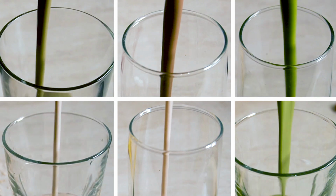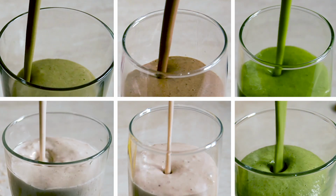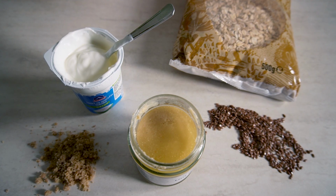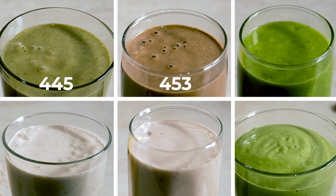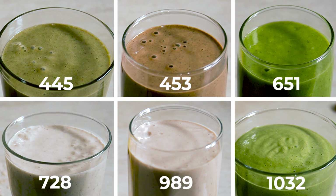We created 6 high-calorie smoothies that help you gain weight and build muscle by using natural protein sources instead of protein powder. The smoothie recipes have between 445 and over 1000 calories.